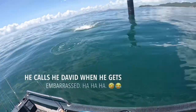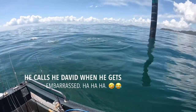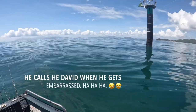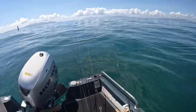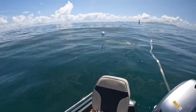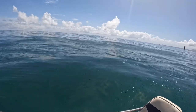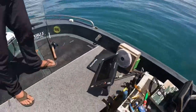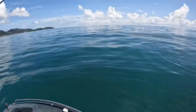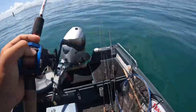Yep. Oh, big queenfish. Do you want to tail grab him or net? Yeah, let's see how we go with him. How cool does that look? Wow. Oh, wire's in the way. Sorry, I'll move it. That's such a powerful fish.